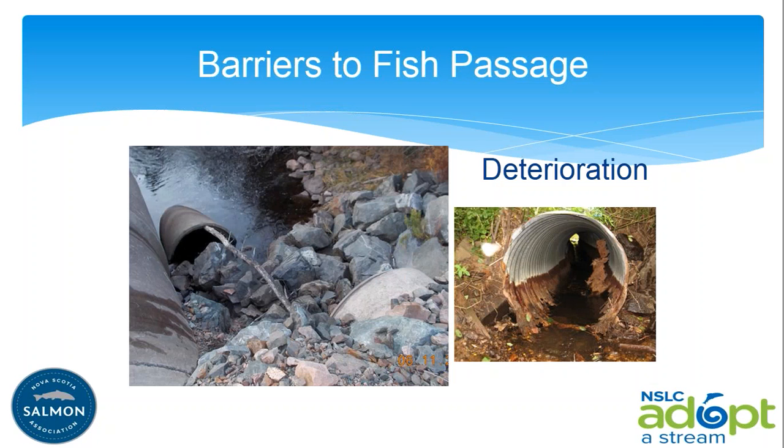Another problem for fish passage is simply deterioration, when there are rotten culverts and the water flows through and under them.